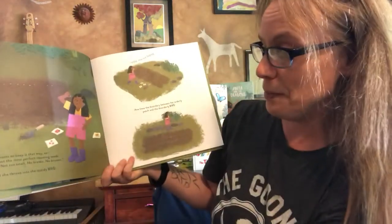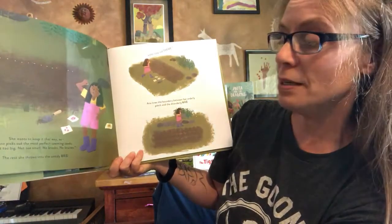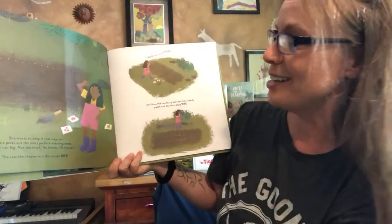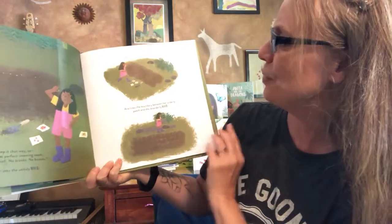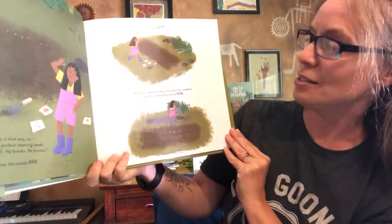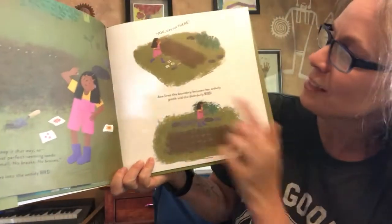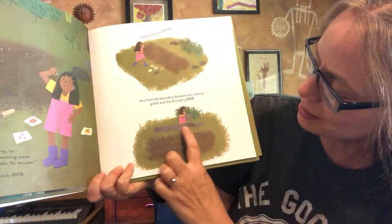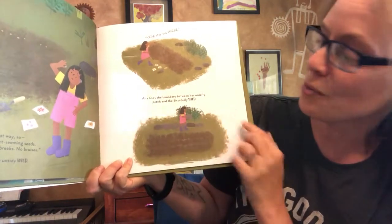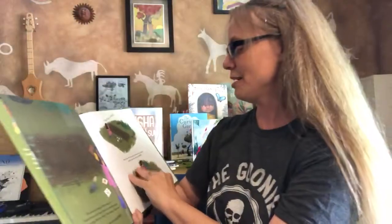She wants to keep it that way. So, Anna picks out the most perfect seeming seeds. Not too big, not too small, no breaks, no bruises. The rest she throws into the untidy wild. "You stay out there." Anna lines the boundary between her orderly patch and disorderly wild. So you can see she's got her garden, she's checking out all of her seeds, and she tosses some of them away and then builds this barrier here out of stones to separate her garden from the wild. And look, I love Anna's rain boots. All right, let's see what happens next.